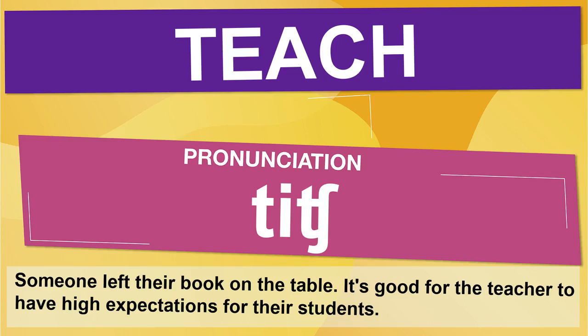Pay attention to the following sentence. Someone left their book on the table. It's good for the teacher to have high expectations for their students. Let's see how teach is used in real life.